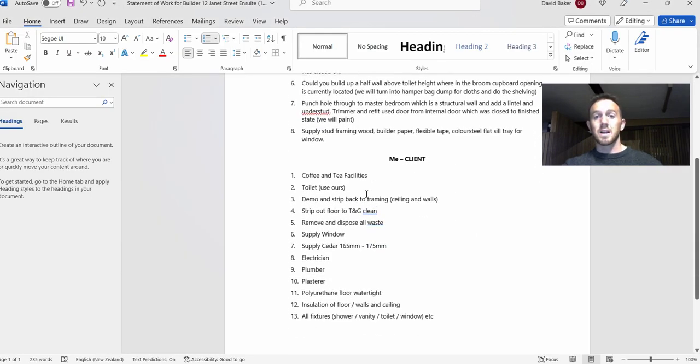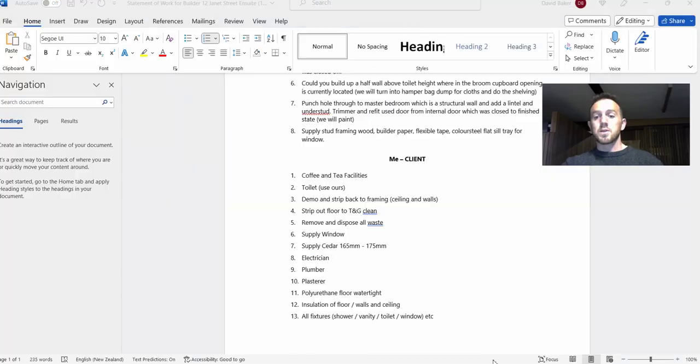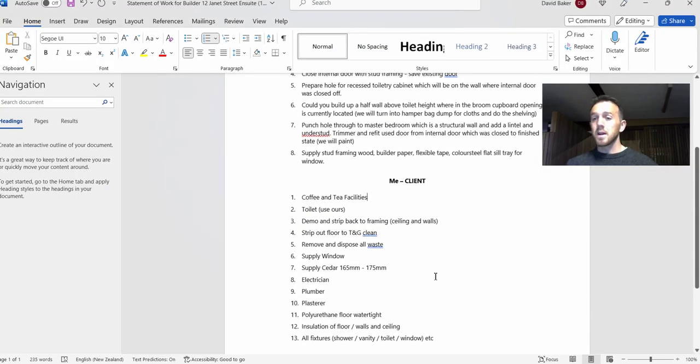So coffee and tea facilities, don't know what that is, toilet, demo and strip back to framing. So he was trying to do as much as he can to save. So anyway, going back more on the topic is clients like these can be a real pain.